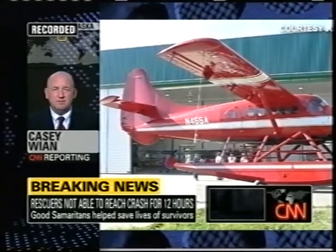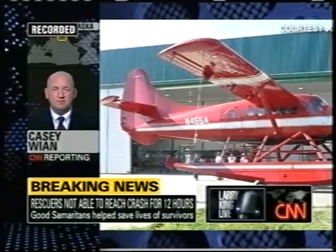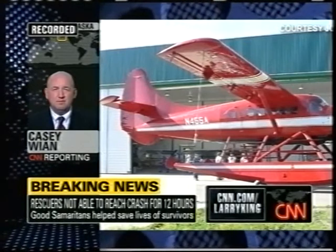The wings of the plane he described as being tipped back from the fuselage. He said the front of the plane, and the NTSB also confirmed this, was smashed in. Surprisingly, though, we learned that none of the 9 passengers aboard this plane were actually ejected. All of them stayed inside the fuselage of the plane. 4 survivors, 5 fatalities, including Senator Stevens, and one of those survivors, as you mentioned, Sean O'Keefe, the former administrator of NASA.